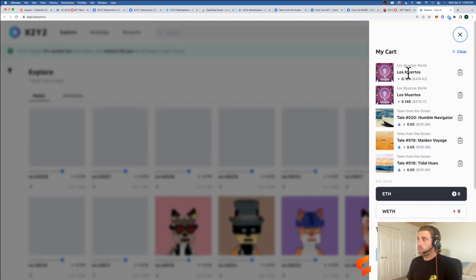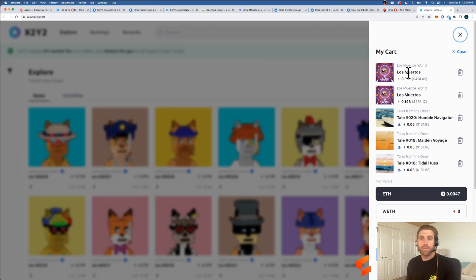And now X2Y2 will have the OpenSea listings in my cart for me so I can do a bulk purchase across the X2Y2 marketplace and the OpenSea marketplace. So quite powerful if you get the extension and download that through X2Y2. So very, very cool. And it's really cool that you can buy some NFTs from X2Y2 like the Los Muertos, but then some NFTs from OpenSea, the beach photos.